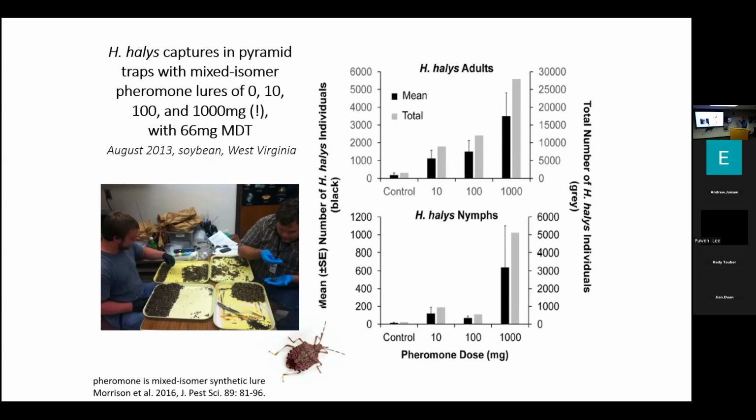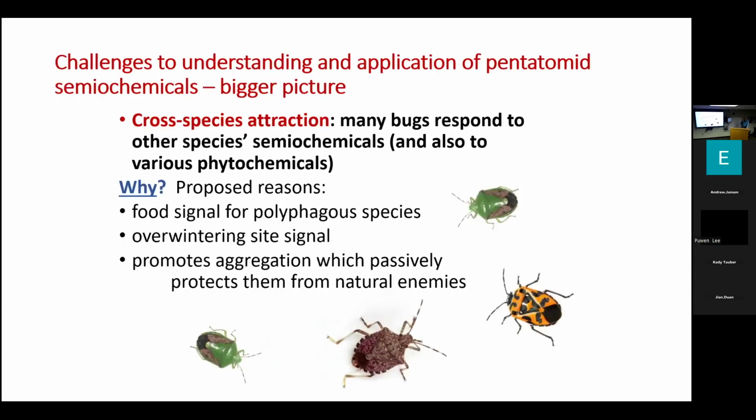And that's, in a way, an advantage when you think about management and possible applications to attracting in large groups, which Tracy Leskey's group is pictured here, sorting out literally thousands of brown marmorated stink bugs, attracted to as much as a gram of the pheromone, along with the synergist, the Plautia stali pheromone that I mentioned. So this cross-species attraction in this case was very interesting.